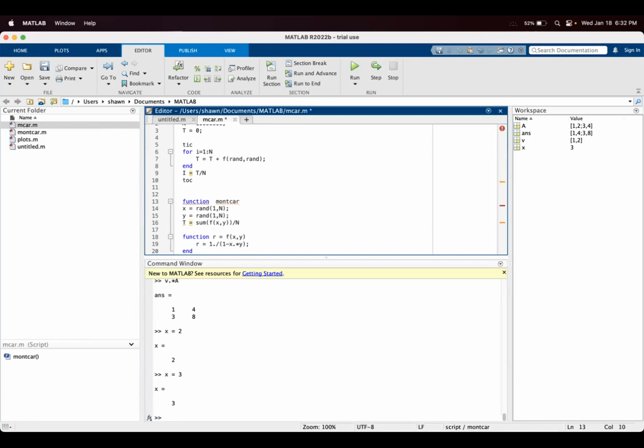So I want a function called montcar. I'm going to have it return I, which is going to be the integral. What does this function need to know in order to compute the average value of a function? In particular, it's going to need a function. So we'll have to give it F, whatever F is. And if we wanted to make it more complicated, we could generalize the domain to like AB cross CD. But I'm just going to leave it over 0 1 0 1.